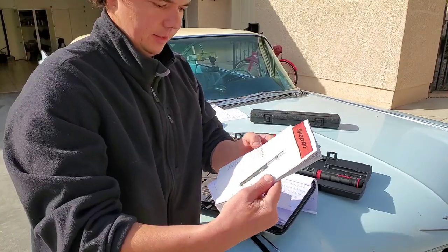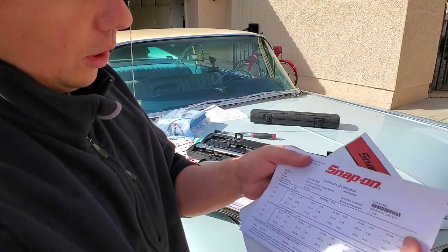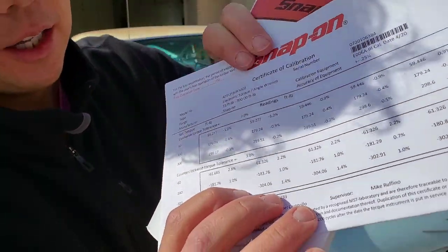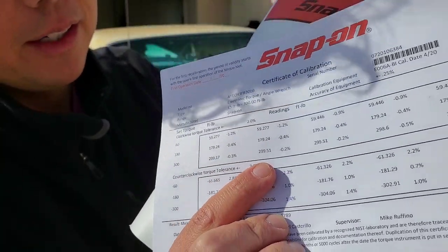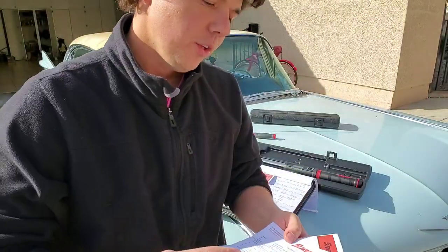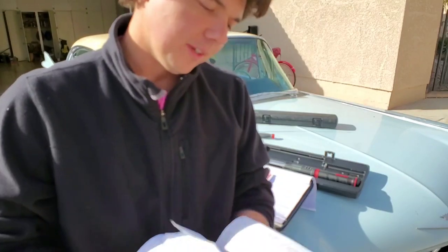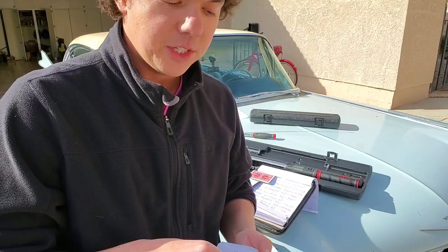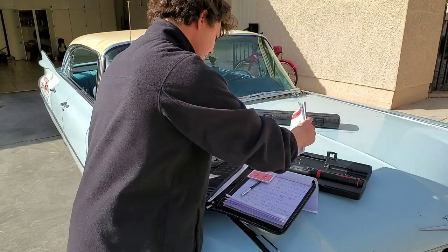The books are right here. All the percentages it's on. It's off by 0.2% at 299 pounds of torque. That's how accurate this is. So someone that's building a $50,000, $60,000 race motor, this is what they assemble. Final assembly is done with a wrench of this caliber. So this is the real deal.